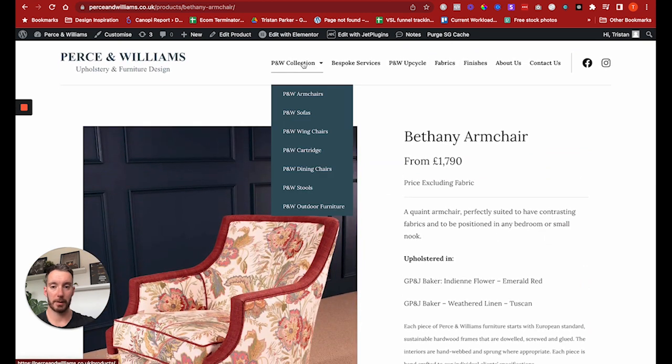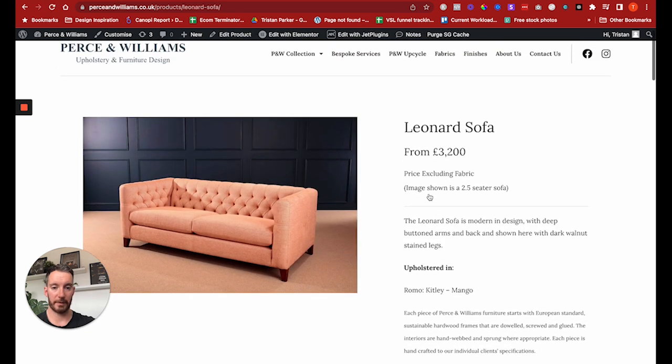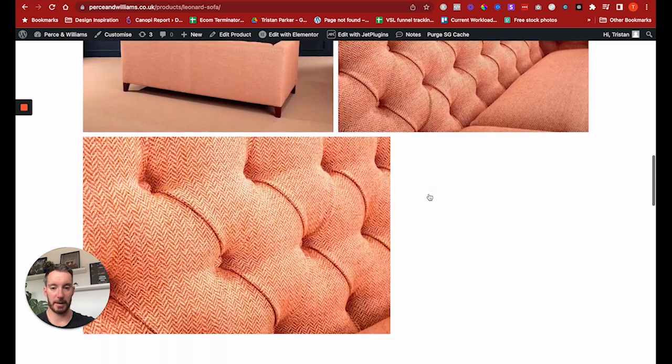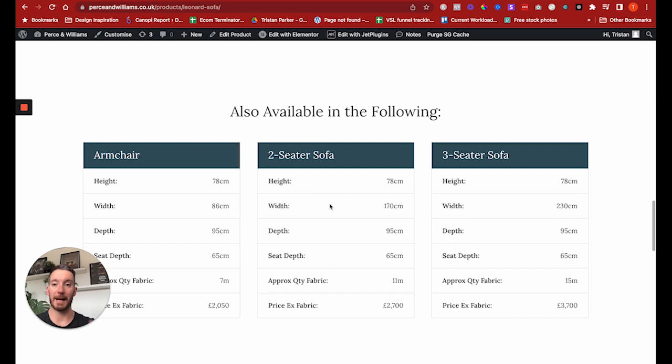Now with some products, we went as far as to create real custom functionality. So if they wanted a sofa, for example, these come in a variety of different sizes. So we wanted to make sure that those sizes were available and easily presented to the visitor when visiting the site. So there's a lot of custom functionality that's happening in this site.